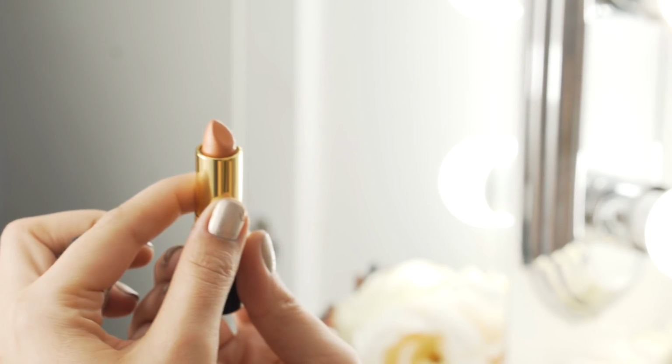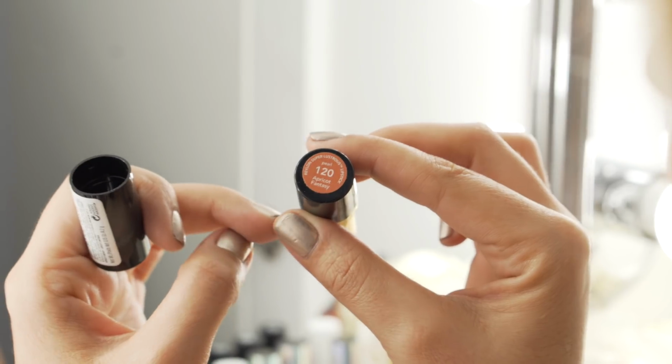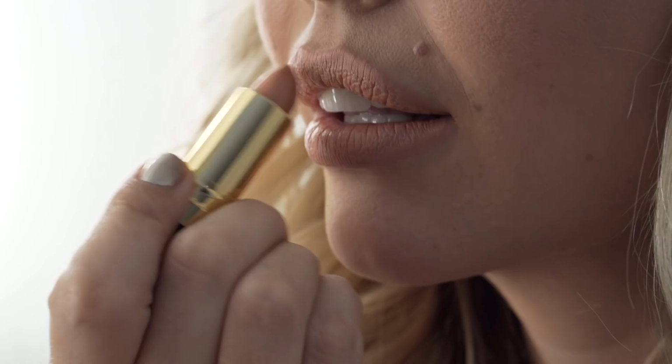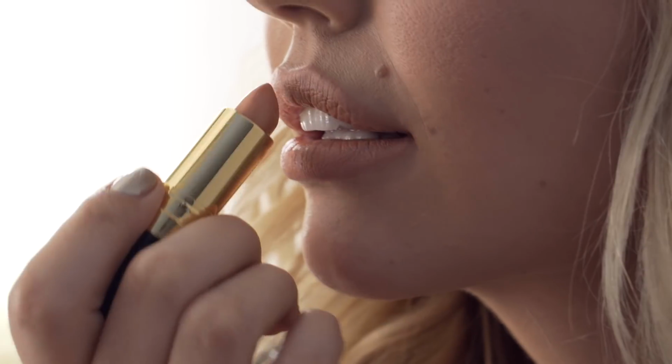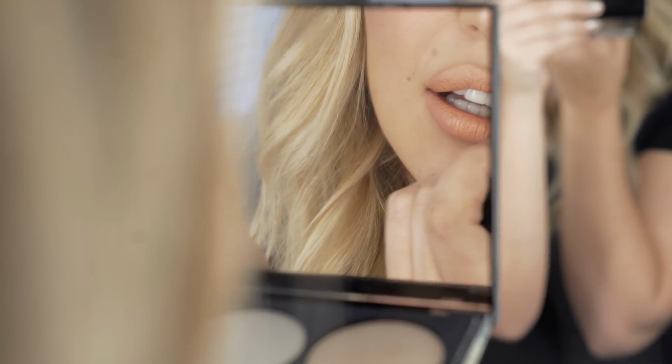Now I'm going to add this really pretty color, you guys. It's their 120 Apricot Fantasy. You guys, this color is so pretty, and it's gonna go perfect with my skin tone. So it's a little orange. It's like a nude with an orange tint, which is so pretty for darker skin.